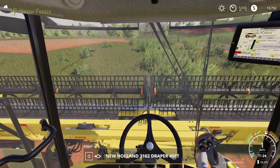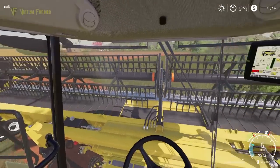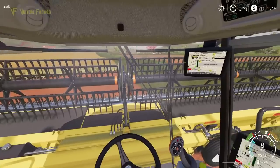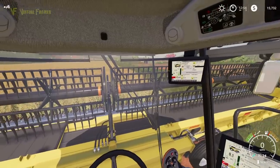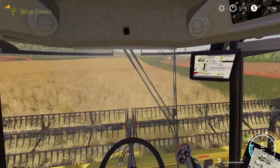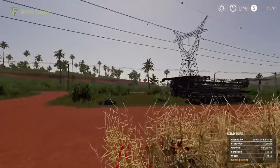So this combine has a bigger header, but a smaller grain tank, whereas our combine has the bigger grain tank, but the smaller header. So it's going to be interesting seeing this happen. So this one will stop first. Right, and we'll start this off on our hired worker, like so, and jump out, and we'll go and get our other combine up and running.